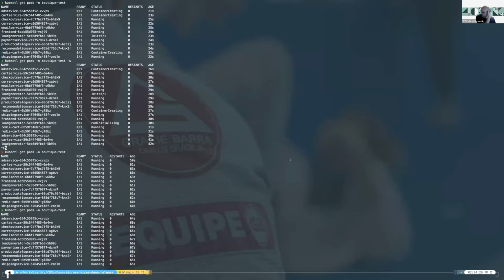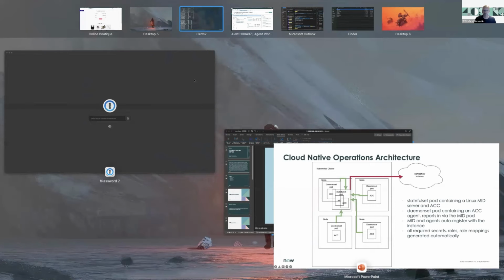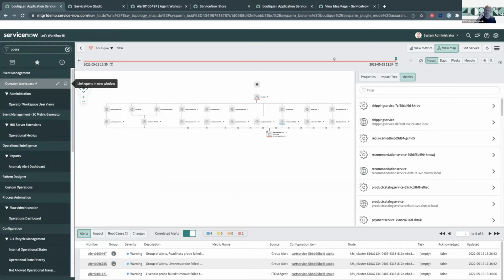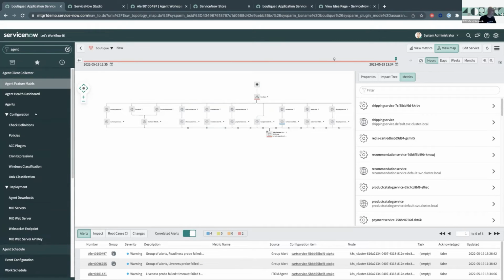So it gives you a more responsive and accurate CMDB because it's pulling those events from within the cluster and pushing them into your CMDB. I think it's set up by default every 5 minutes. Is that what we saw when we looked at the policy earlier today? I think every 60 seconds. But 60 seconds? Okay, yep. So it's pretty responsive in its ability to detect changes to the cluster.